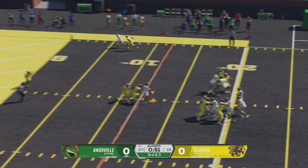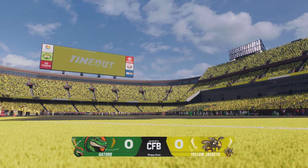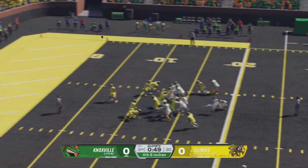Looking to throw. It's Wallace. It's caught. Nice pitch and catch. They make the stop just short of the first. Looks like inches to go, and now 4th down. And here comes the field goal unit onto the field.